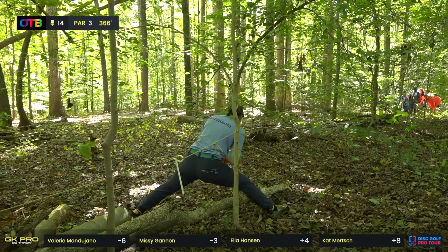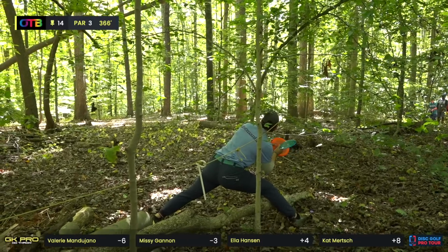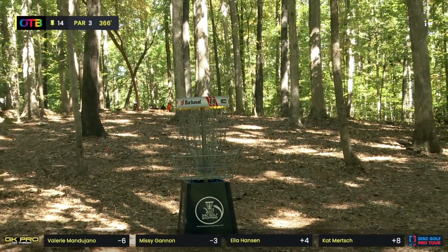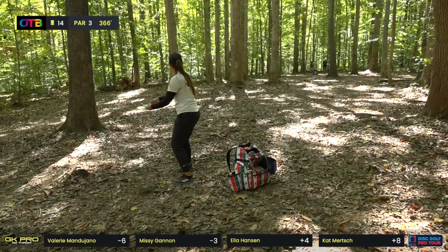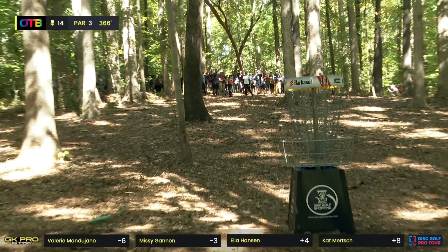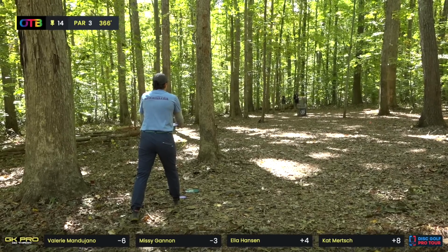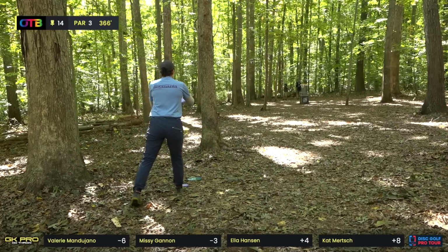Very, very wide straddle. Just trying to chip out to the green, save the bogey. It's a solid shot. Long putt, though. After some tree love for Valerie, she just has a pretty straightforward backhand approach to the green. That's her par again. Oh man, Ella not even to circle 2, it looks like. Yeah, downhill jump putt bid to save bogey.